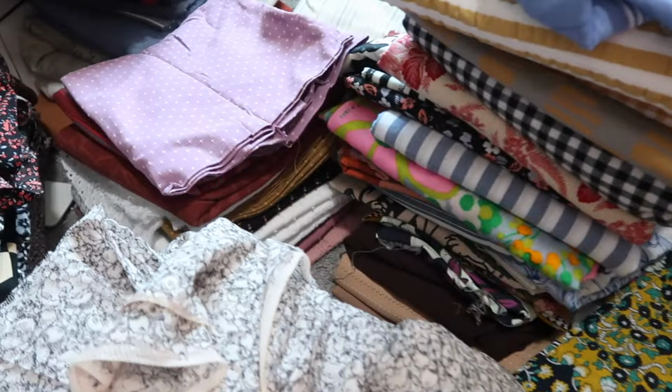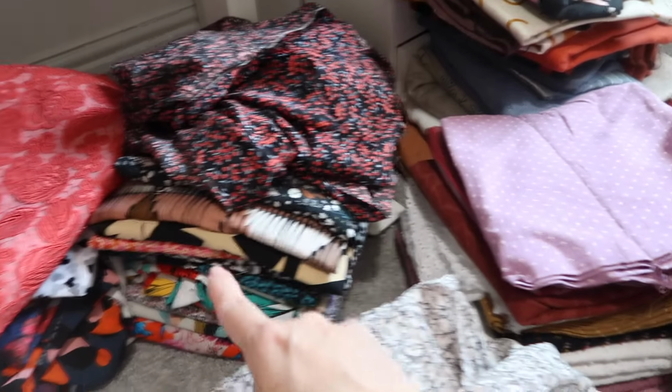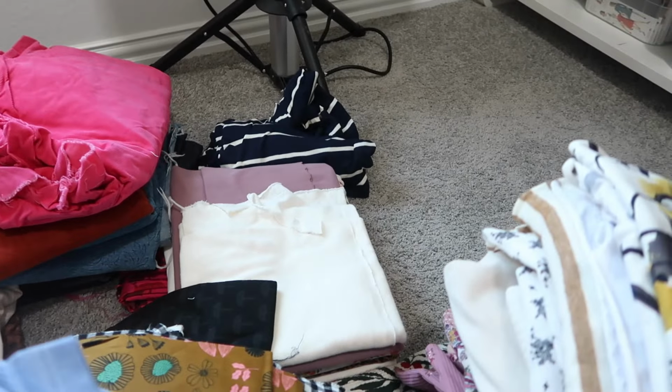I found this, which I love. And then I have linens, that's all linens. And then this is rayon blends, and this is really silky. Here we have corduroy, and then jeans, and then more jerseys over here.